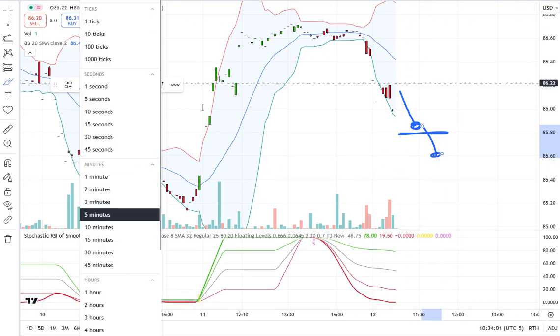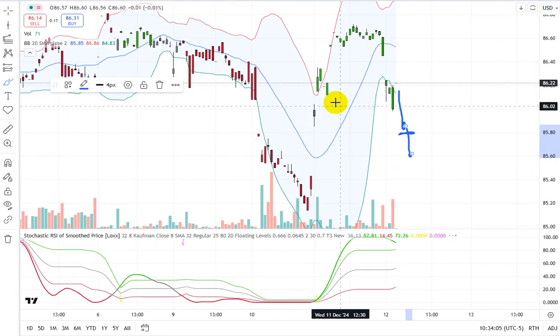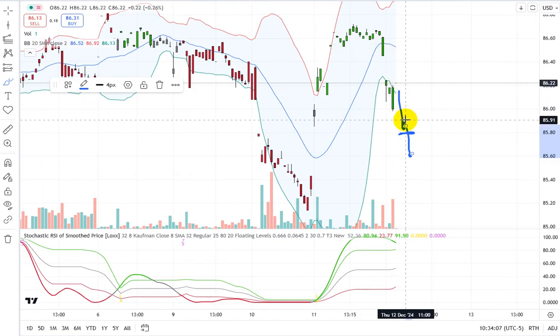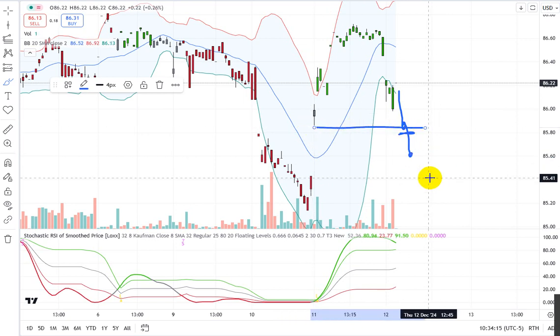And again, when you're looking at this on, say, a 15-minute basis, you can see we're getting a pretty solid breakdown move. Likely, if we get below this gap here, we're going to see a really solid breakdown setting up.